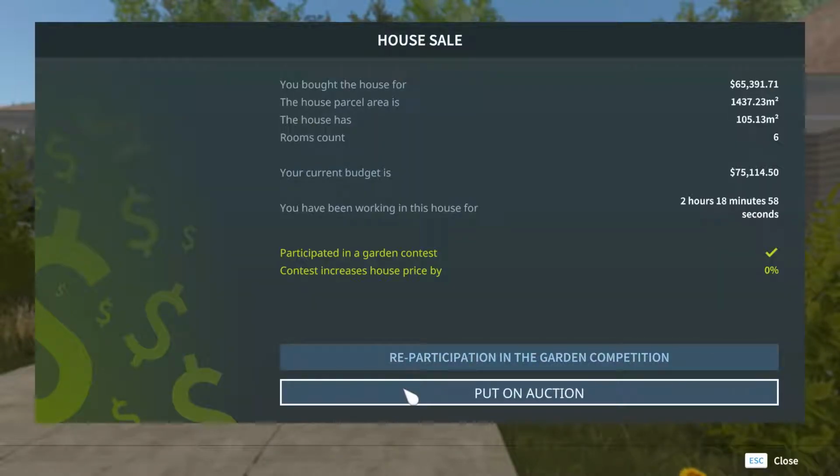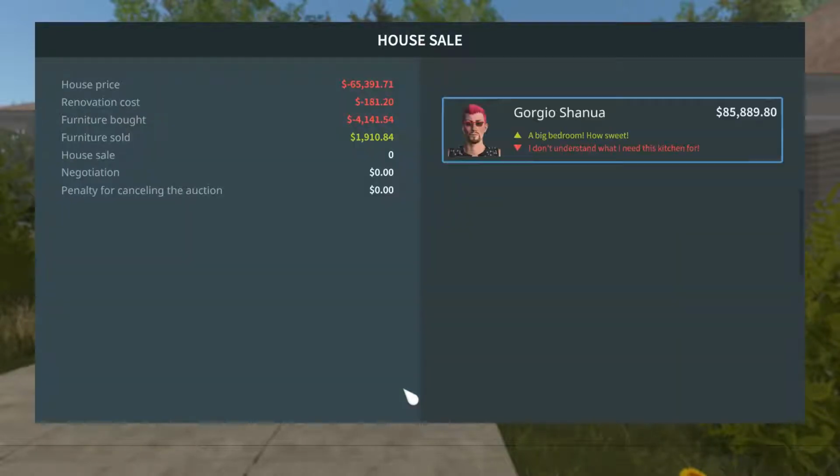So we bought the house for $65,391.71. And we have 6 rooms. The current budget is $75,114.50. We spent 2 hours and 18 minutes and 58 seconds in here. Let's put it on auction.